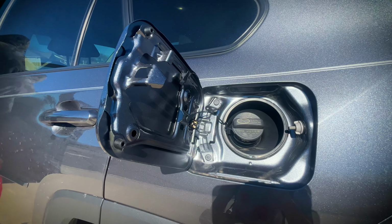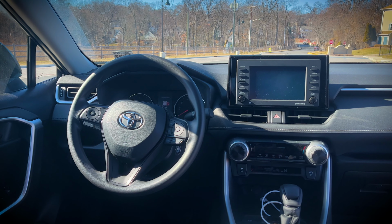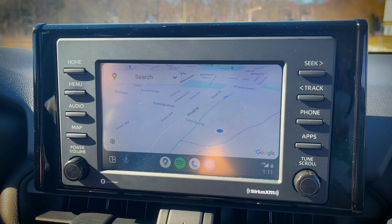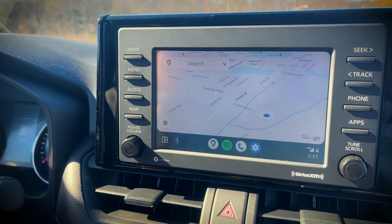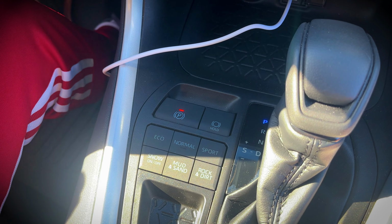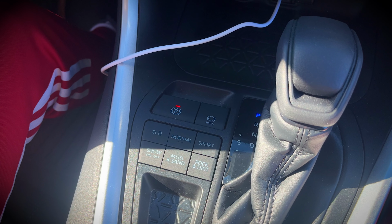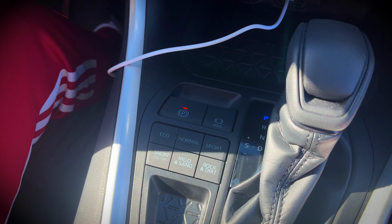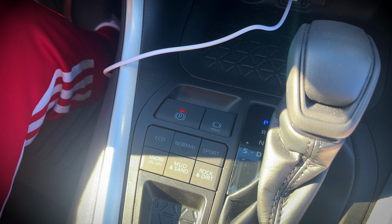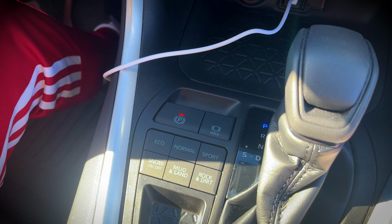On the interior, this base model comes remarkably well equipped. This is what I like to see. Standard Apple CarPlay and Android Auto, okay? Give the people what they want. Down below in the console, there's several different driving modes to choose from. Normal and Eco for better fuel efficiency, Sport mode for better acceleration, and more off-roady kind of modes like snow, mud and sand, and rock and dirt. You also get an electronic parking brake hold, idle stop, and traction control switches. All very great standard equipment.